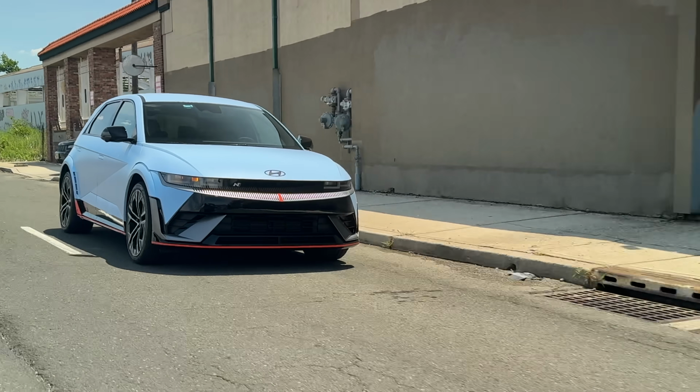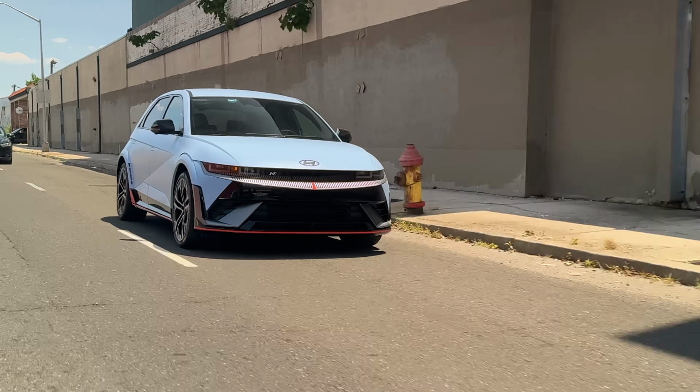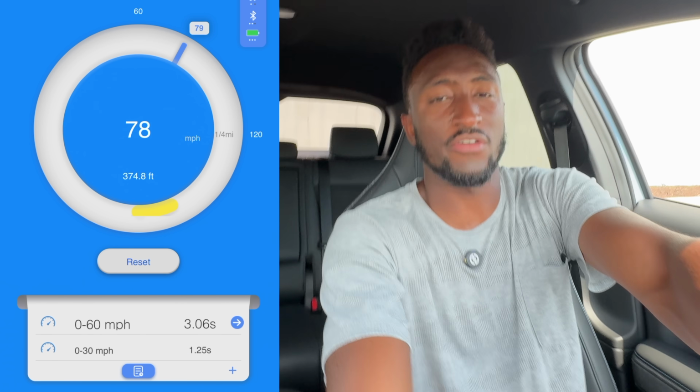So performance. You remember EV6 GT, how it was a faster, quicker version of the EV6. Same thing here with the N. So the IONIQ 5N is 640 horsepower. This thing goes 0 to 60 in roughly 2.9 seconds, and does a quarter mile in the low 11s at 123 miles an hour, 11.1 seconds.